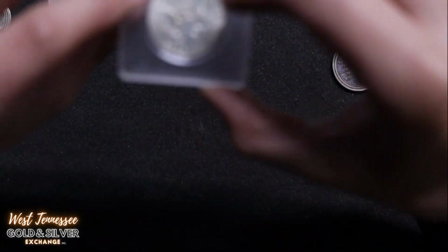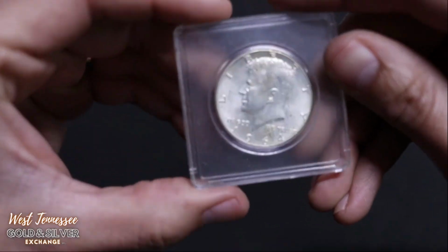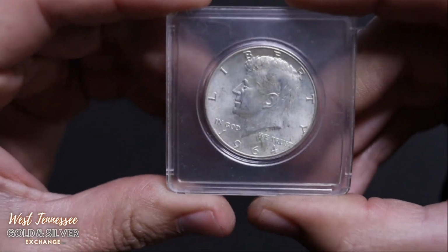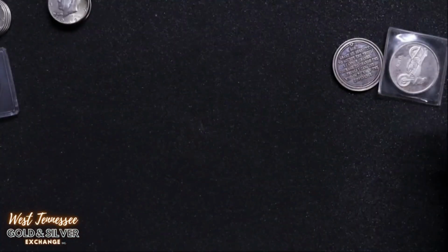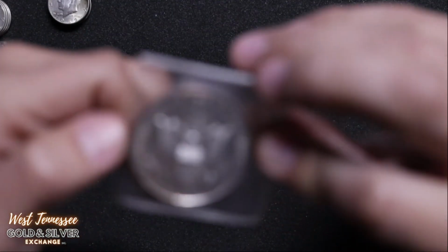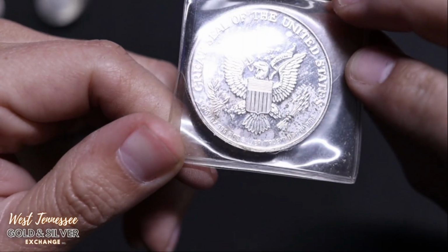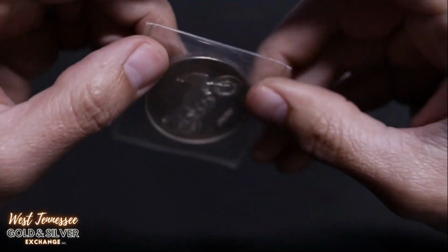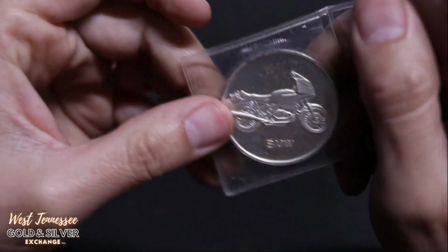And last but not least, we have a 1964, another 90%er. Right here inside of this nice plastic case. And looks like we got some silver rounds. Great Seal of the United States. 0.999 fine silver. BMW. Nice little round.